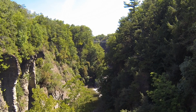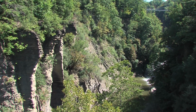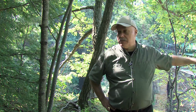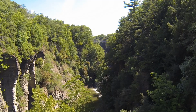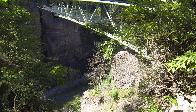Upstream from us we have Forest Fall, which is also labeled as the Second Fall, and that was the location of what was called the powerhouse for the Ithaca Street Railroad. It was a hydroelectric plant that generated power for the electric trolley system that ran in a circle across this bridge, around East Hill, and then back over the Trip Hammer Bridge, and then connected along Thurston Ave and Fall Creek Drive above us now.